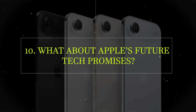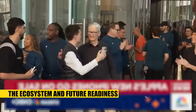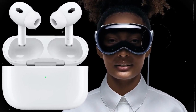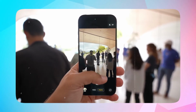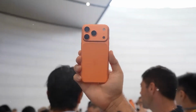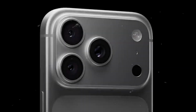10. What about Apple's future tech promises? One big reason people flock to Apple is not just today's features, but the ecosystem and future readiness. The iPhone 17 Slim might be thin, but it's packing Apple's promises of seamless integration with Apple Vision Pro, AirPods Ultra, or whatever comes next. AI-powered photography and Siri upgrades. Apple is rumored to be making Siri smarter than ever, possibly even proactive with on-device intelligence. Satellite connectivity and emergency features could be standard across even the Slim model, which means thinner doesn't mean weaker in emergencies. The question is, will future iOS updates be fully optimized for this slimmer hardware, or will performance lag behind thicker, more powerful models?